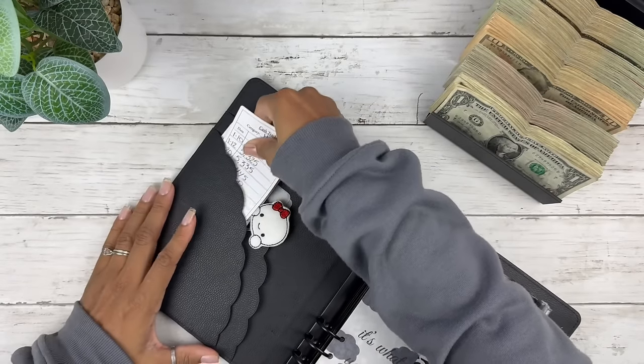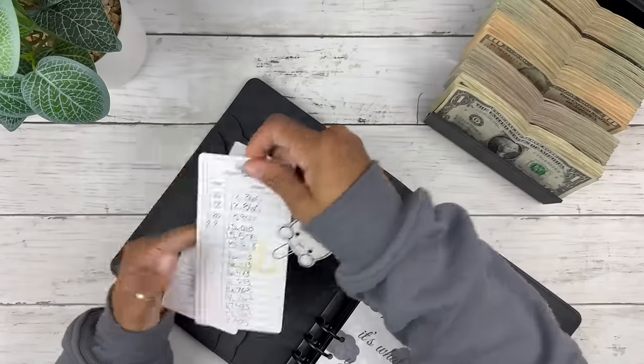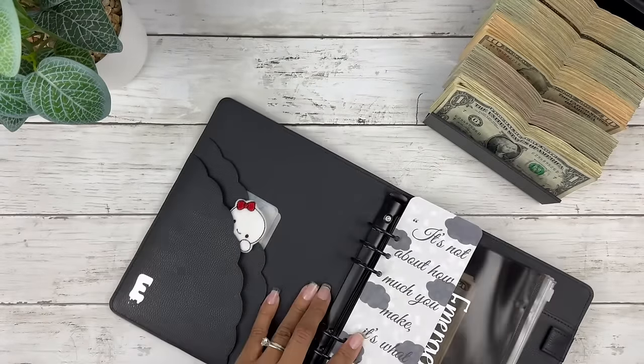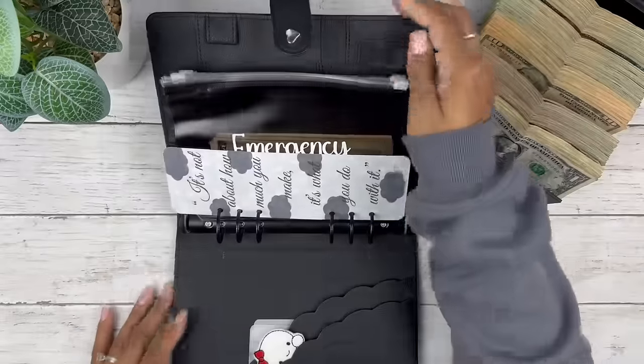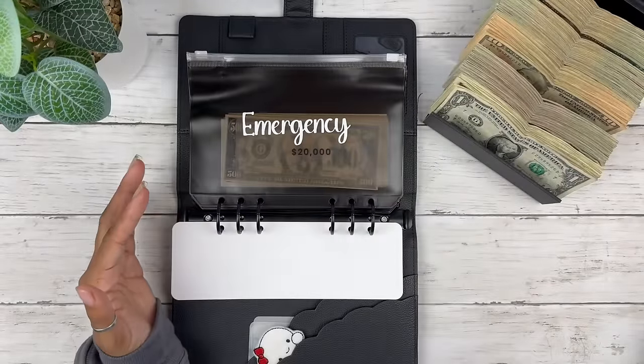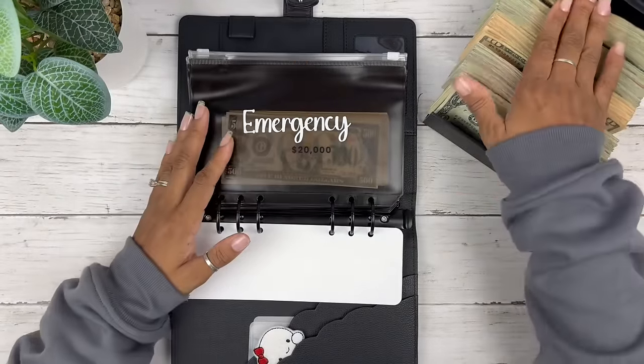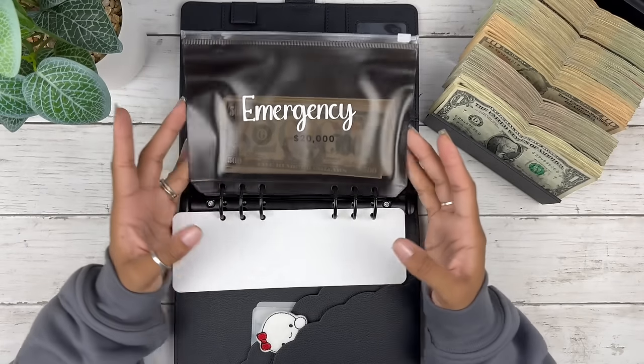Let me just put that back in there. Actually, let me take these out. I love my little paper clip. She's just hanging out in the cut. So let's go ahead and start stuffing. I am so excited. First, I'm excited to see if this binder is going to hold up with this much money in it, because this is a lot.